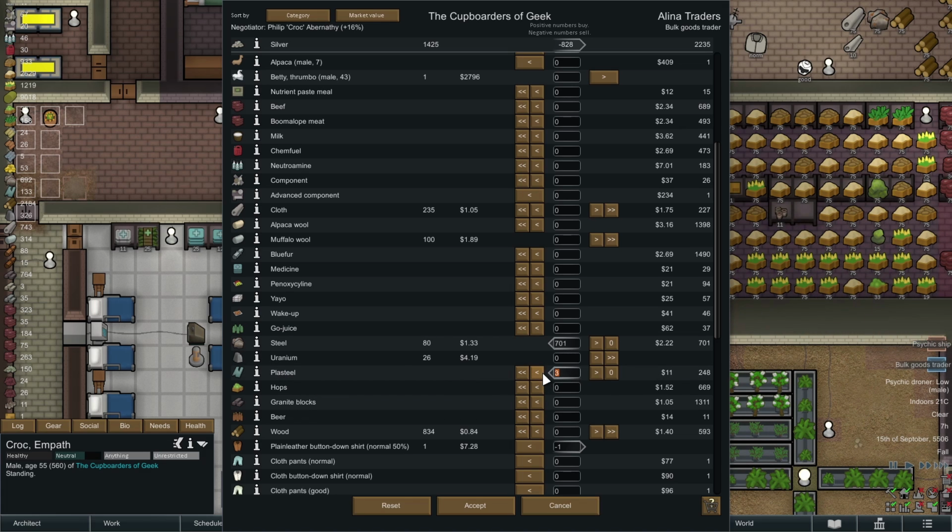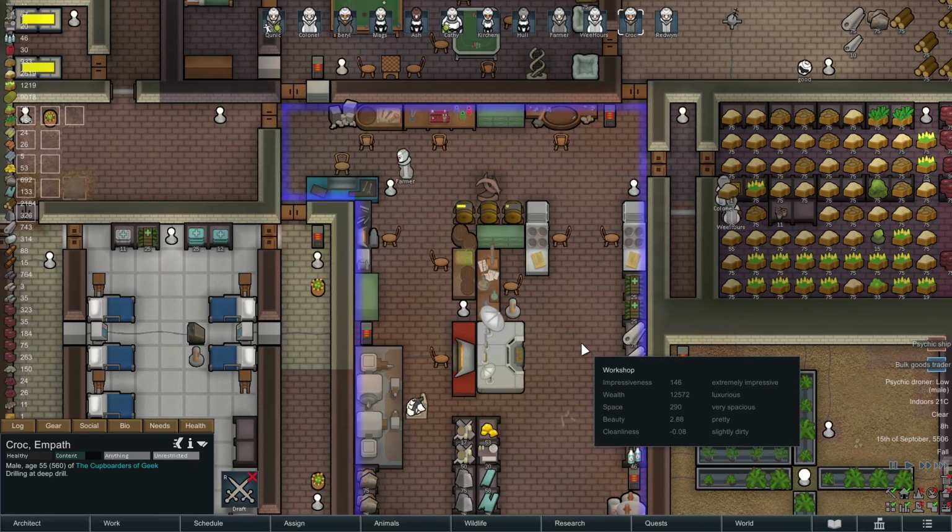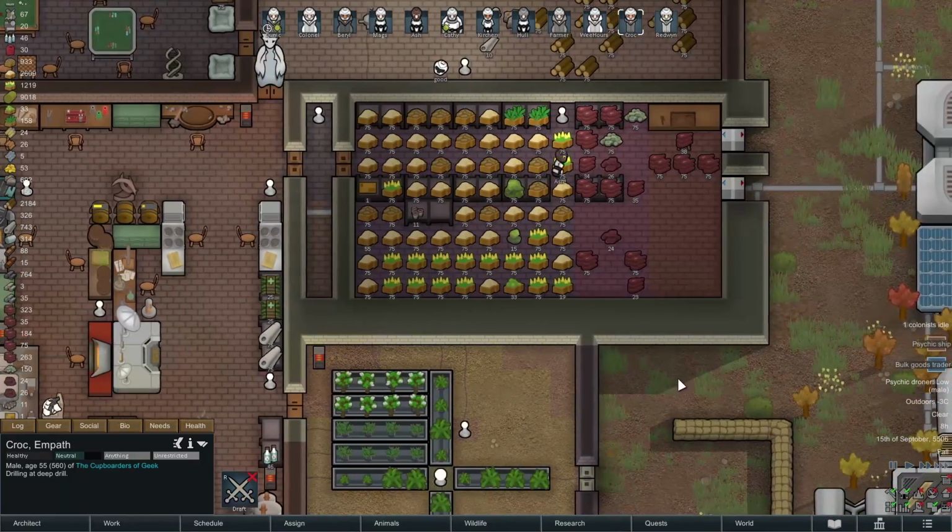Hang on, what if we bought it? What if we bought 100 units of that? Whoa, that's really expensive. We can't afford that. What if we bought 25 units of that? That would cost us 1,000 silver, sorry. But it would top that up quite nicely. Yeah, okay, let's do that. So we'll do that for now. So, yes, please. We will make that deal and get a massive load of steel for free.